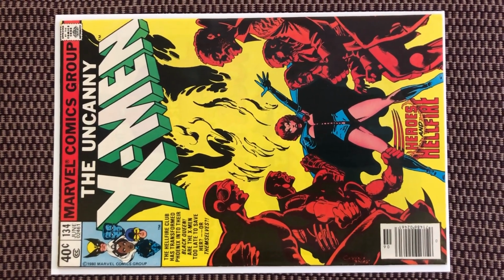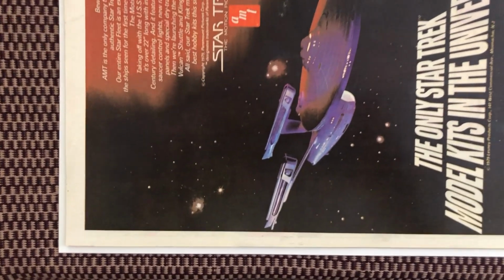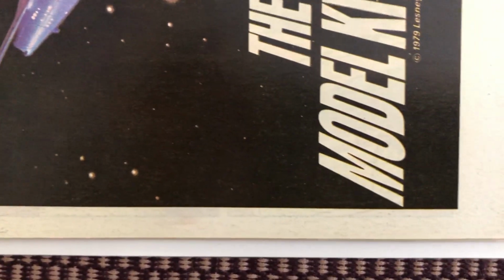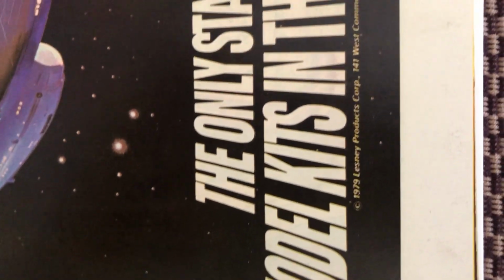Let's see what's going on the back here. Yeah, this looks pretty good as well at first glance. A lot of those dark spots in the white there. If you didn't get this cleaned and pressed, that would hurt the grade a lot. But since I am getting it cleaned and pressed, that will get cleaned up significantly in the white area there and help the grade.